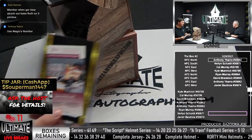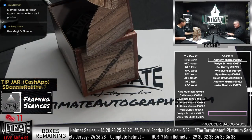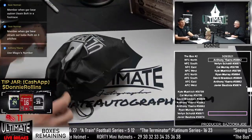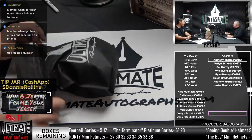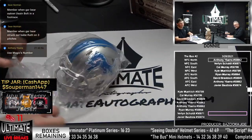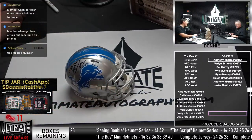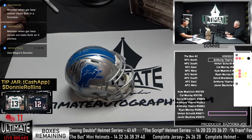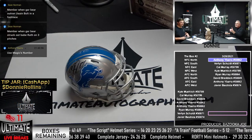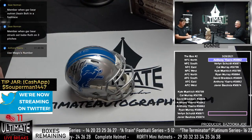Funny. Biggest item of the night. Ooh. JSA COA. Ears perked. That was my goal. In my opinion, I know we pulled a lot of cool stuff, and this is up there with anything that we pulled tonight. Calvin Johnson. Megatron Lions Mini. Let's go. Anthony calls out the box number, says, use Magic Johnson's number. We use 32, and Anthony is the guy that takes home the Calvin Johnson. That's amazing. Anthony, great hit, man.